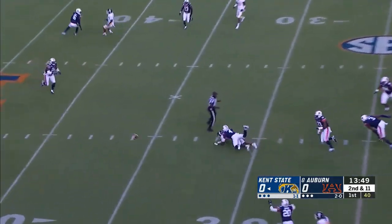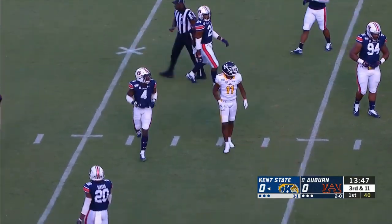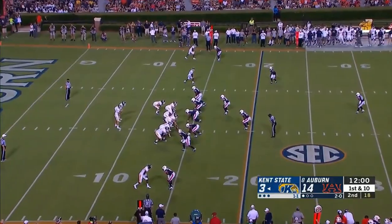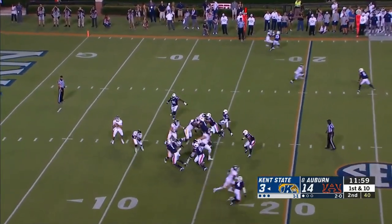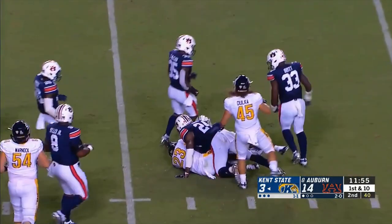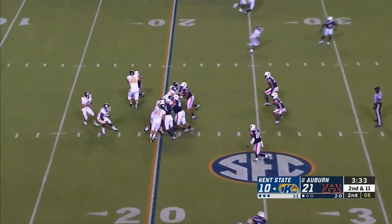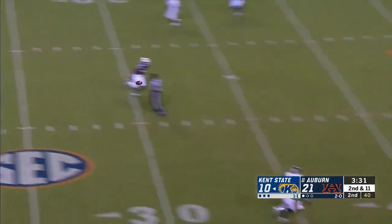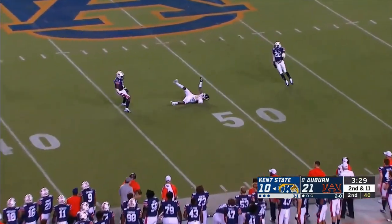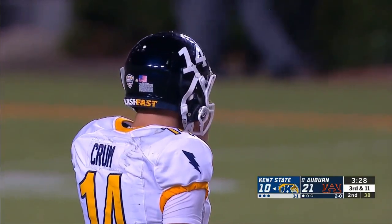Crum on the quick slant, incomplete. Good coverage by Noah Igbinoghene. If I was able to play when I was sick, think of what I could do at 100%. Isaiah McCoy makes the catch for a first. Crum to throw. Looking downfield, incomplete. Wanted McCoy. He was blanketed by Igbinoghene.